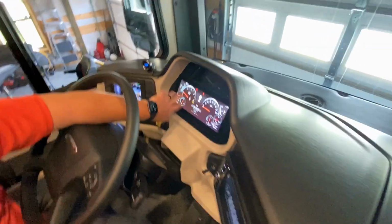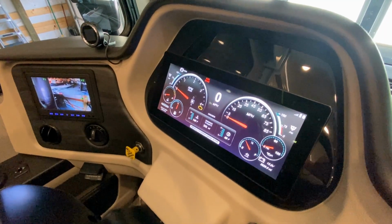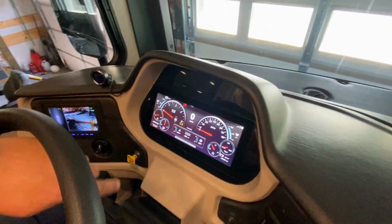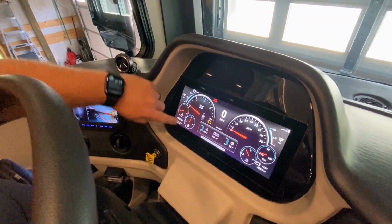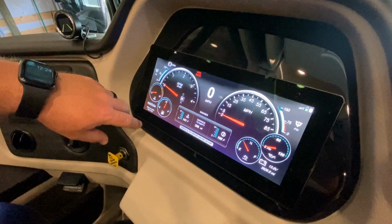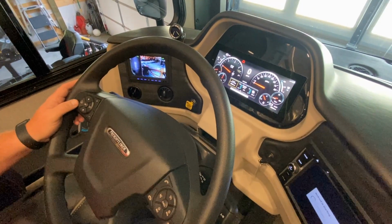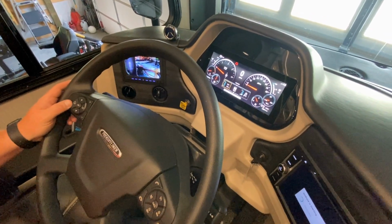But I can control, see everything I want to see in here. And then I can change my screens at the bottom, and the one I most normally run is engine temp. Air horn works. Scared me. My engine temperature, distance to empty, all that good stuff. I can scroll through it and do whatever I'm looking for, whatever you like to look at when you're going down the road.